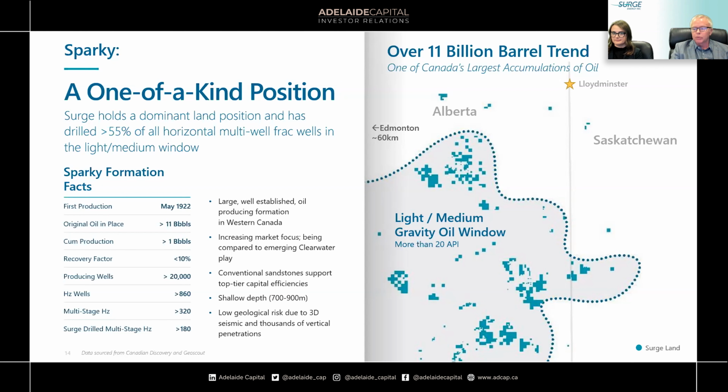This slide highlights how energy is a great natural hedge against inflation for investors. So very topical today with the inflation that we're seeing. US inflation is now posted over 8% and Canadian inflation is just under 7%. And oil and gas stocks have a track record of outperforming the market during these inflationary periods, as you can see in the chart here.